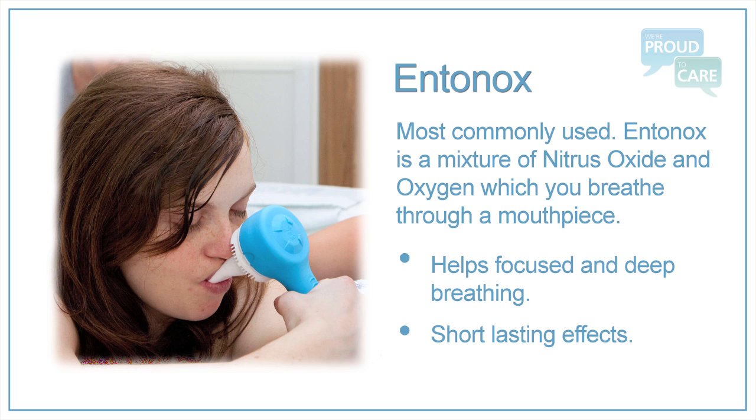Some people feel sick, but labour in itself can make you feel this way, regardless of the form of pain relief you choose. The effects are short-lasting, so when you stop breathing it in, it stops within 30 to 40 seconds. It does not relieve the pain entirely, but you may use it with other forms of pain relief, for example, in the pool.